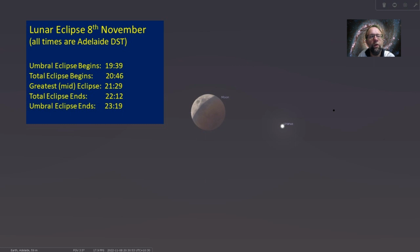So the actual umbral eclipse, in other words, when the moon started to move into the Earth's shadow, began at around 7:40 or 1939. But the moon is still very low on the horizon at the beginning of that event. And it's still, of course, twilight as well. And then the total eclipse will begin at 2046. So that's when the moon is completely in the Earth's shadow. Greatest or mid eclipse will occur, so that's when the moon will get the darkest, when it moves into the middle of the shadow.